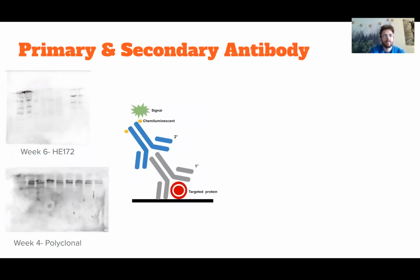Okay, so now moving into primary and secondary antibody, one of the big focuses of this semester. Primary is obviously the thing that goes on first. Primary's job, as you can tell by this picture in the middle, is the gray Y shape. When you add it on, it will attach to the targeted protein, and you can have two different types of primary. You'd have your monoclonal, which would be like our HE12 or HE172. And then you also have polyclonal, which is a little bit different, and I'll get into that in a second.